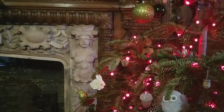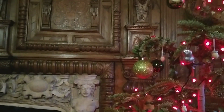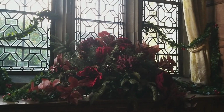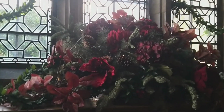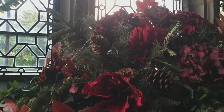Upstairs in this room, they've gone for red lights, which I didn't quite like as much as the natural white, but the tree here was decorated with all sorts of woodland creatures, presumably being influenced by the carving on the huge chimney breast. Wouldn't it be fabulous to have windowsills wide enough in your own home to be able to create a stunning arrangement like this?